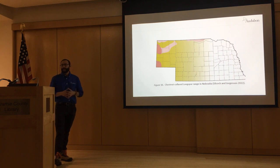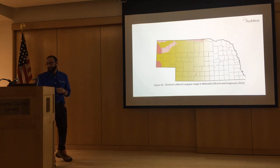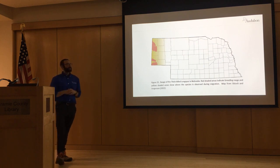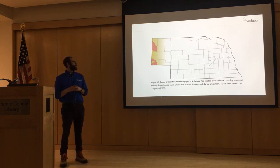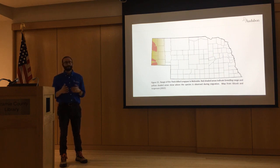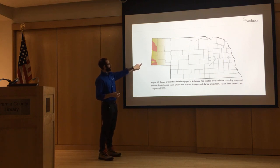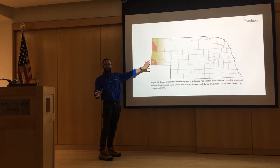The majority is going to be happening on the panhandle there. And for thick-billed, it is all nestled and concentrated right on the Wyoming border in the panhandle. Same thing with migration. You're just not going to get them a lot anywhere else in the state. And I will point out, so we are like here right now. So down here, I don't know if everyone's been out, maybe the Panhandle, maybe not. So this is southern Nebraska, this is King County.